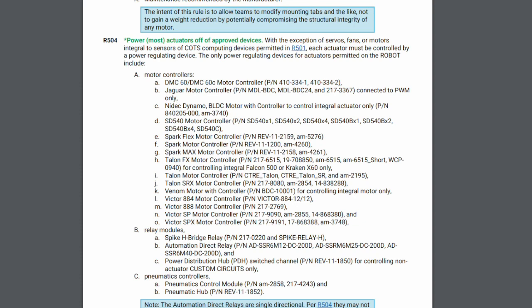R504. Power most actuators off approved devices. With the exception of servos, fans, and motors integral to sensors or COTS computing devices permitted in R501, each actuator must be controlled by a power regulating device. The only power regulating devices for actuators permitted on the robot include A. Motor controllers.